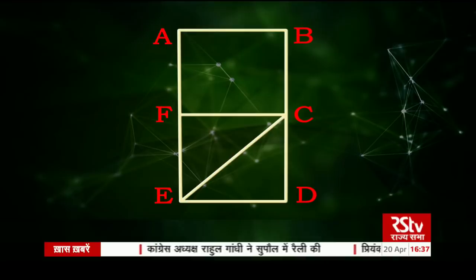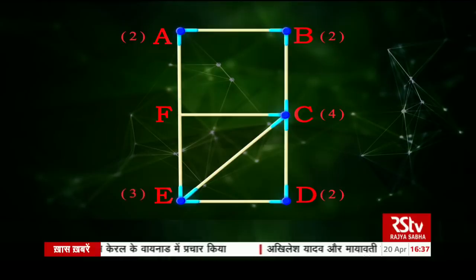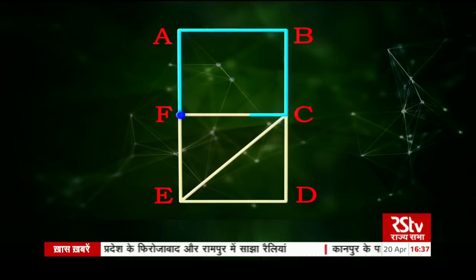Now when we look at the entire graph, A has two arcs leading to it, B has two, C four, D two, E three, and F three. So here, there are exactly two odd vertices. So if we start and end on them, we can make a complete circuit. However, if we start on one of the even vertices, we will not complete the circuit.